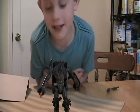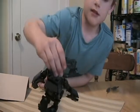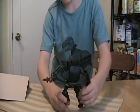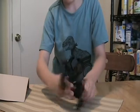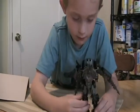This is an okay and stable guy, Dr. Damage. Articulation is okay. I think we're probably going to leave him in robot mode when we display him, just because honestly the vehicle portion of him is poor. And this is what he's going to try to look like. Hold on. He's going to try to look like a rock star. Okay.